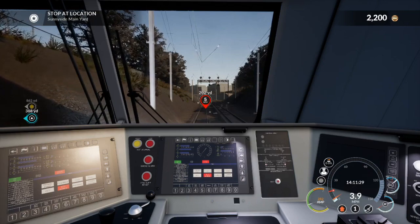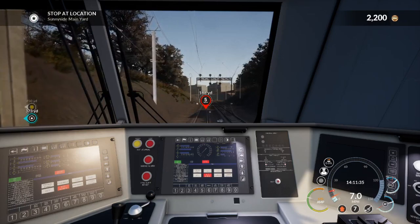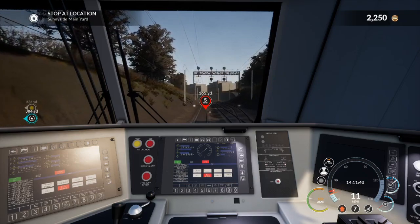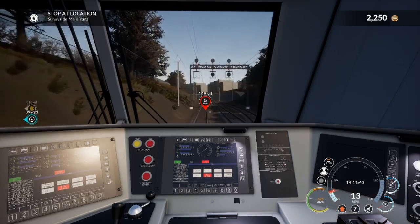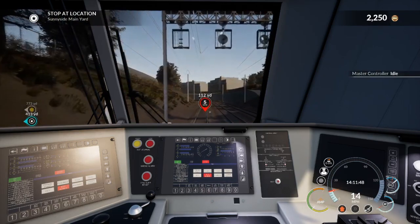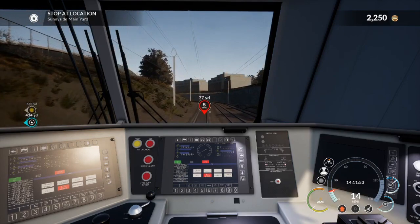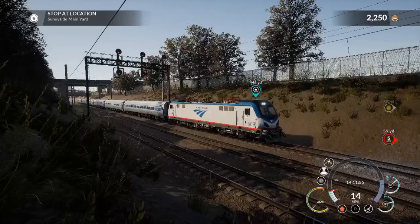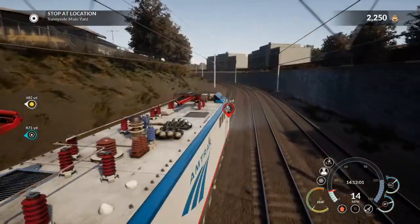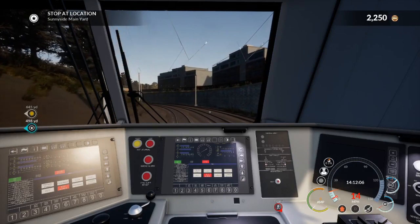Now we're heading to Sunnyside, the main yard. Technically, we have a 10 through here, so we'll live that up while we can. Oh, beast. It's gotta be the mailman. It's gotta be the mailman is up. Don't trust that mailman. Alright, 427 yards until our destination here. Back down to 5 miles an hour. We're gonna let it coast through this one.